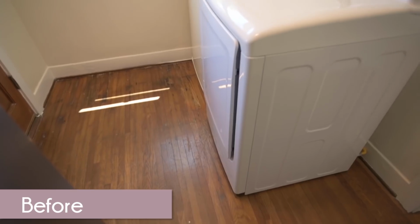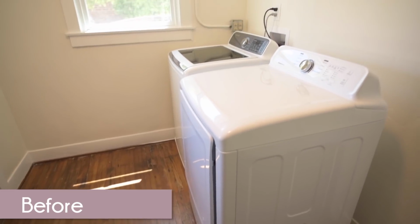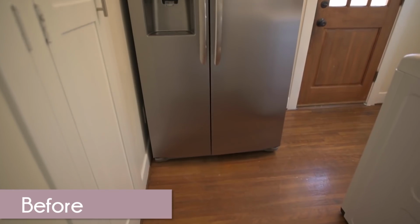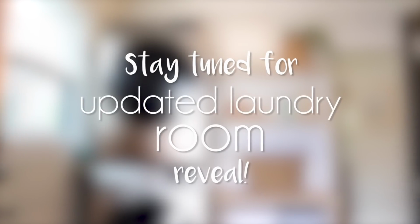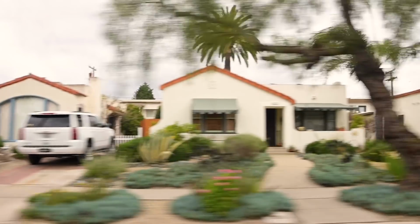If you guessed laundry room slash fridge room, you were right. In this random little space, we have 55 square feet that we are dealing with. That is how tiny this little box is of a room. In this old house that we have, our washer, dryer and our fridge are in the same exact room. And so I'm gonna show you how I set this space up and made it look pretty cool. And let's jump into today's video.